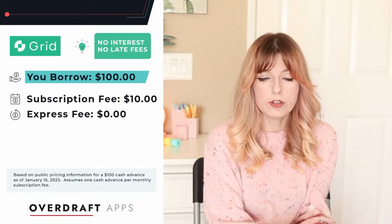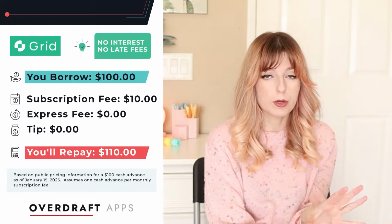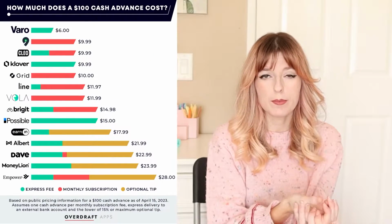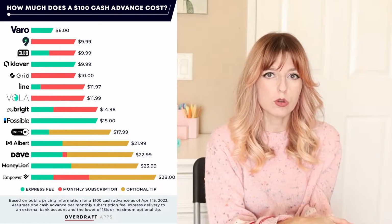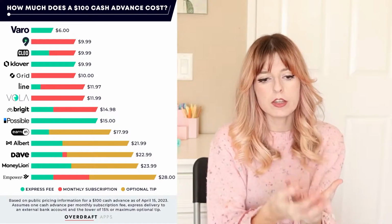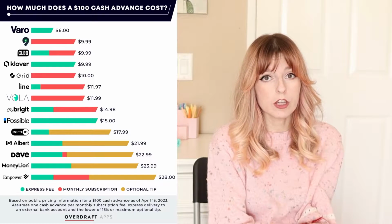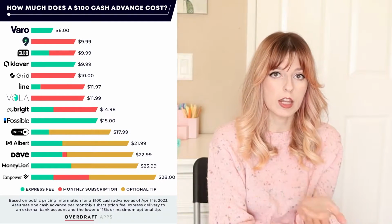Grid also doesn't ask you for tips, so it's just that flat $10 per month for the cash advance and you're set to go. So we took all of the popular cash advance apps, there were 15 in total, and we averaged the cost and it came out to $16.35. And so compared to this cost, Grid is looking pretty good because it's a flat rate of $10, so that's $6 below the average cost of taking out a cash advance.